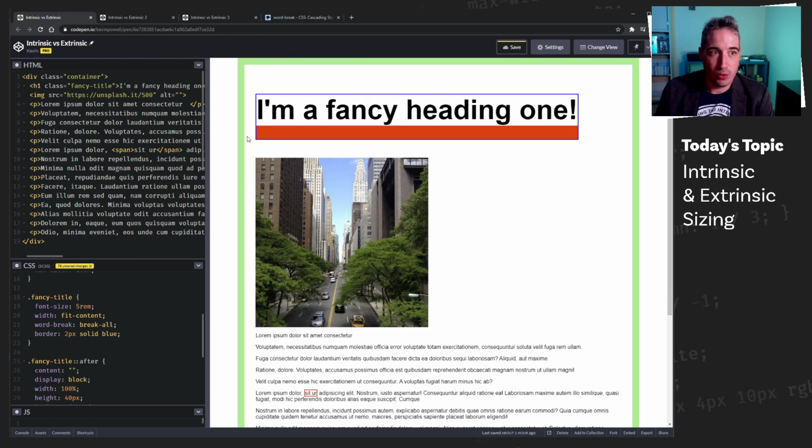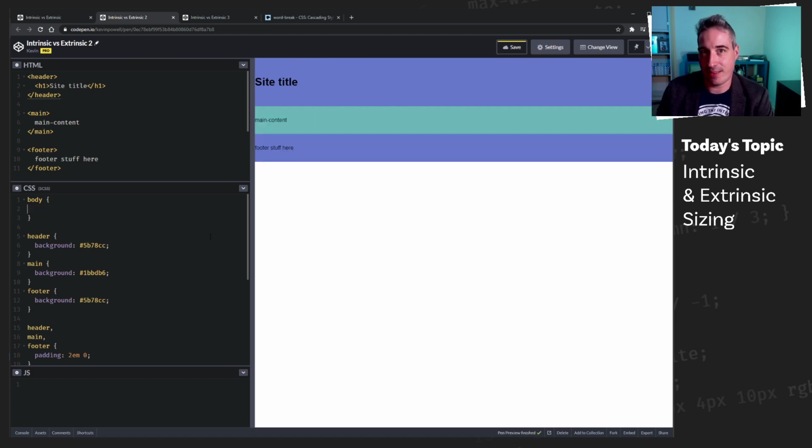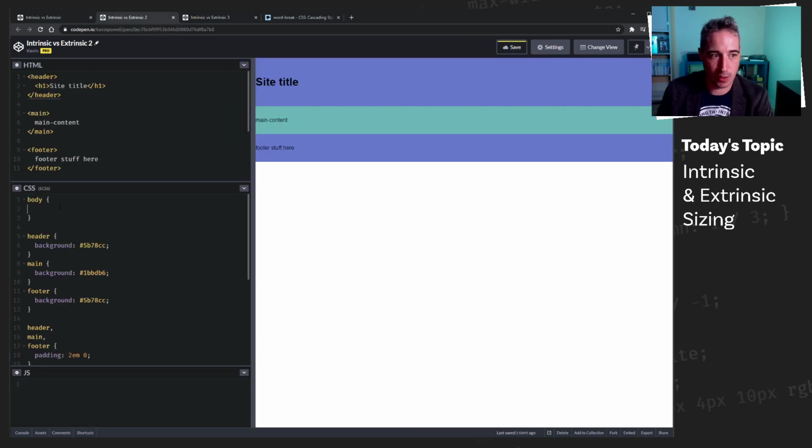I'm trying to think. I'm just going to jump into this example that I got ready. This one's a basic layout example on where something like this could be useful. Say on my body here, and this is a really, really basic example. We're going to look at a more complex one after, but we're going to start with this one. And I don't know if this would work with Flex. We could try it with Flex too after.